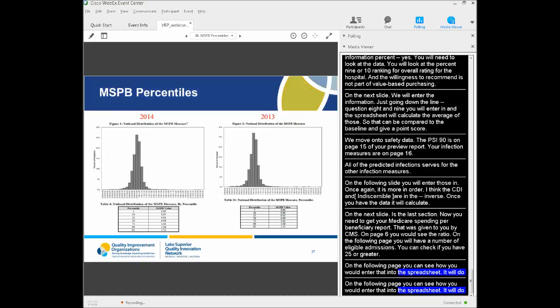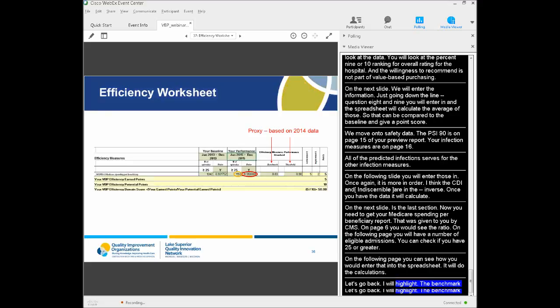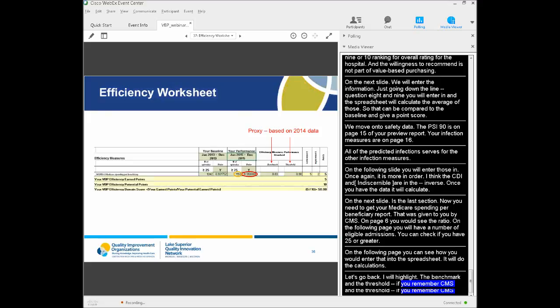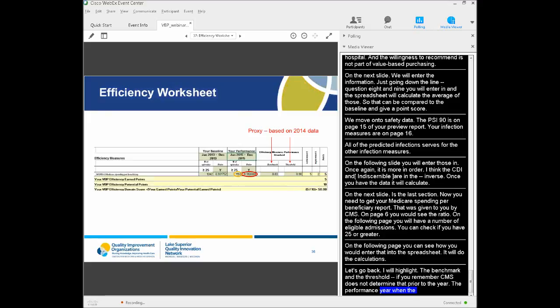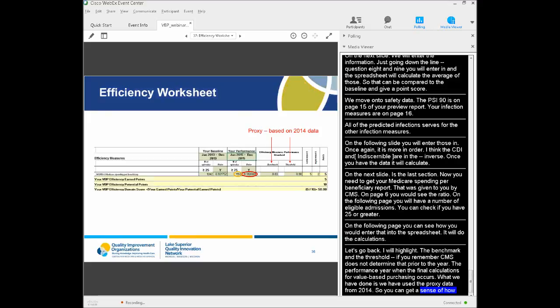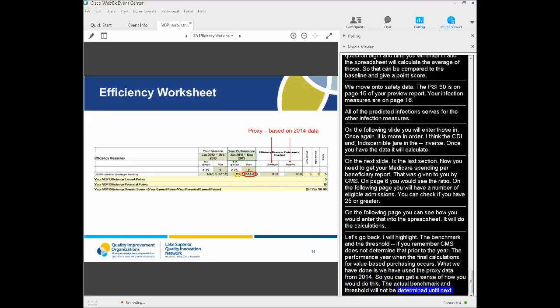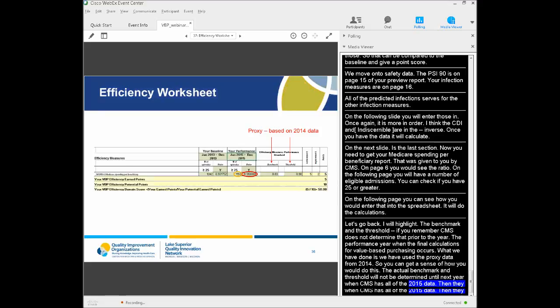So, why don't we go back, and I'll just highlight the achievement or benchmark and the threshold. If you remember, CMS does not advertise or determine that prior to the performance year, when the final calculation for value-based purchasing occurs. So what we've done is use the proxy data from 2014 so that you can get a sense of how you would do, but the actual benchmark and threshold won't be determined until next year when CMS has all the 2015 data, and then they will calculate the threshold and benchmark. But in order for you to have some estimate of how you're doing, we put the 2014 data on there.